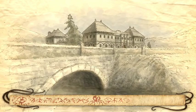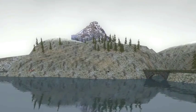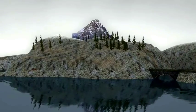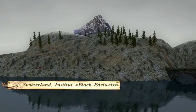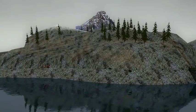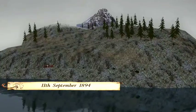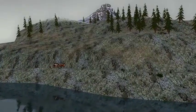Okay. Two things to note there. Okay, let's see what's going on here. There's a cart going up the mountain, or across the bridge on the road there. Switzerland Institute, Black Edelweiss. 11th September 1894. Was that me in the cart?